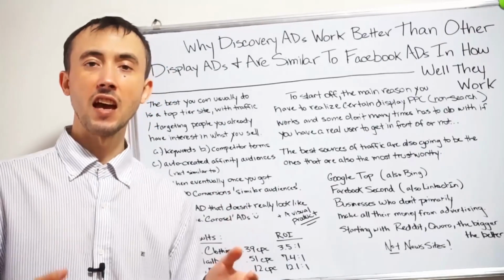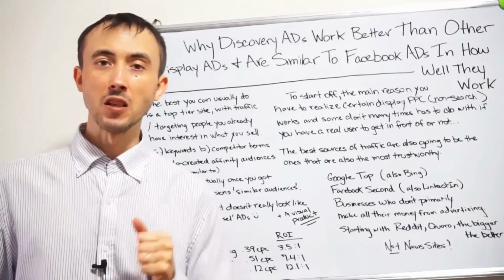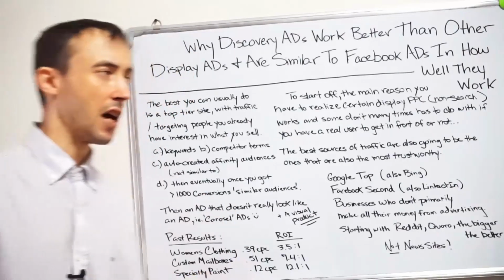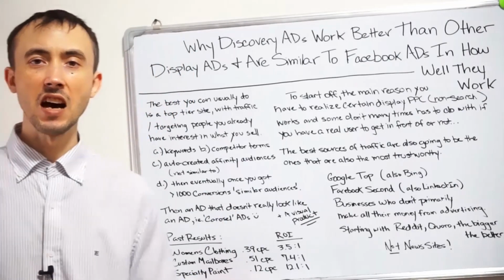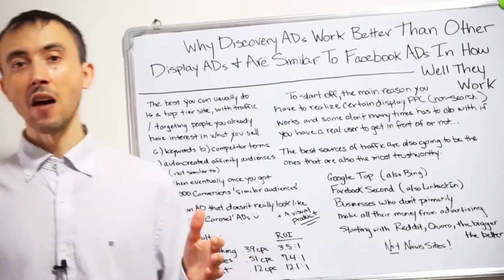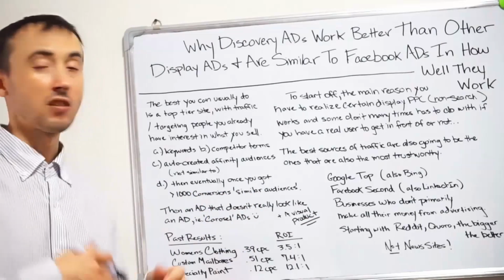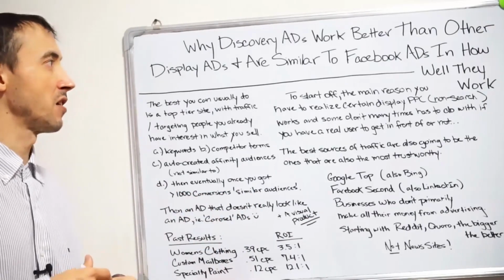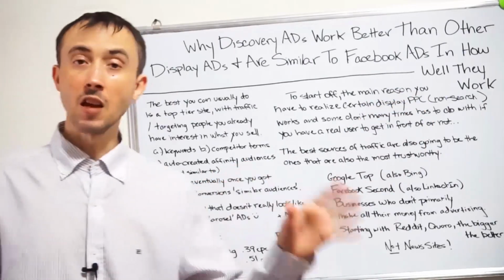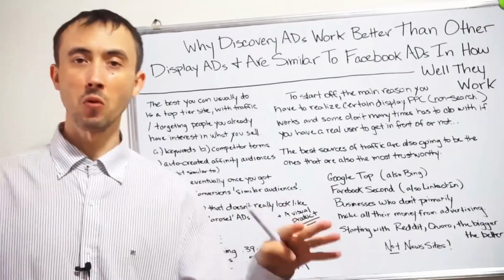And so again, I foresee Google Display Network beating Facebook ads in the very near future, and it might be kind of even right now. If you have run Google Display Network ads in the past, you may not have gotten it to work because of the things I just mentioned. It's more difficult to get working than Facebook advertising, but I put this frame of reference of Facebook ads because if you can get Facebook ads to work, these discovery ads should work, is my point here.